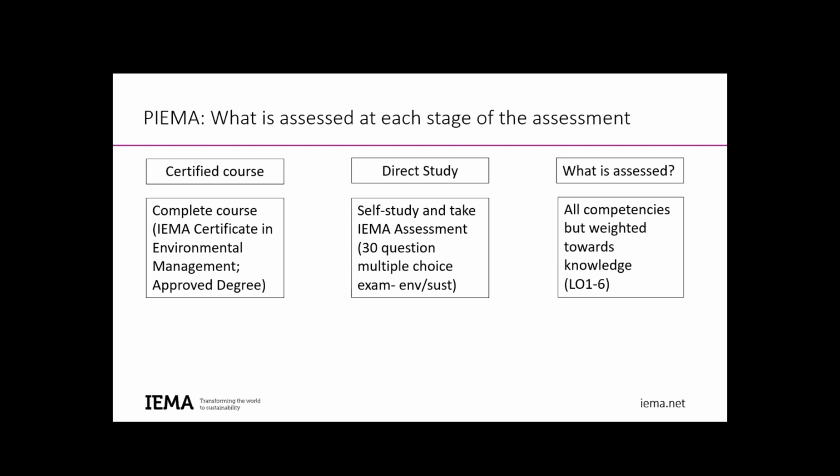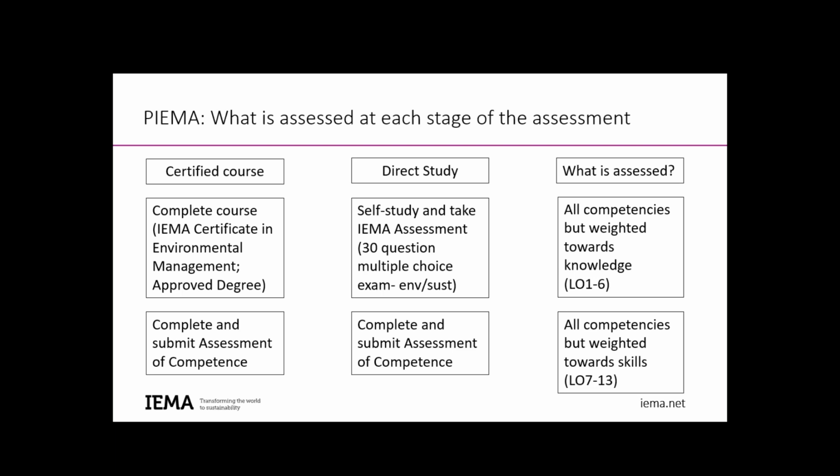Within a certified course, this would obviously be assessed through coursework, if you go down the certificate in environmental management route, or through your degree modules and your assessments, if it is an approved degree through IEMA. Once you've done the exam or the course and you've passed that, the second part is the assessment of competence that is submitted.